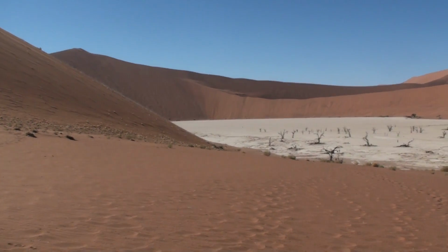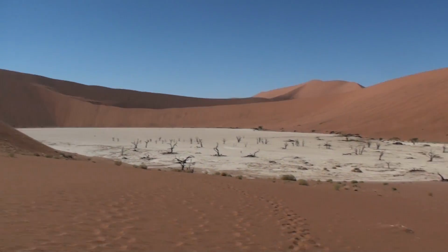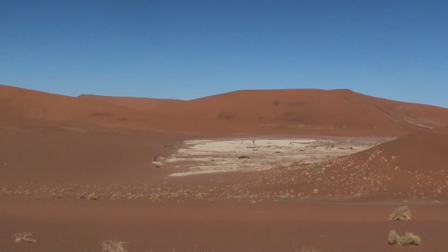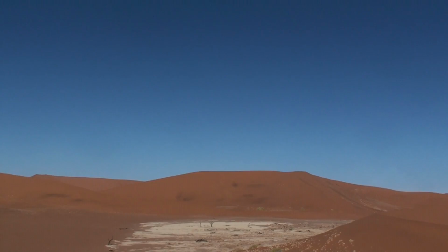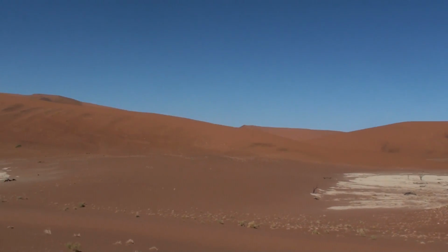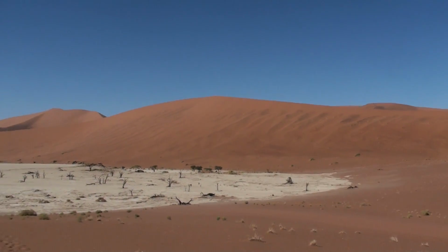Dune 45 only 120 meters, and the big ones there far at the back, 350 meters. They cannot grow any further. Up there the winds are very strong and keep them at 350 meters. And a big dune like that, we call it a matured dune, is fully grown. There's no space for sand anymore.